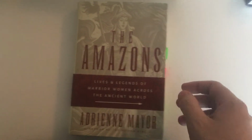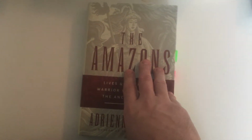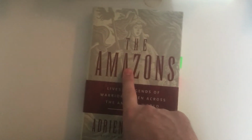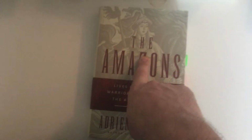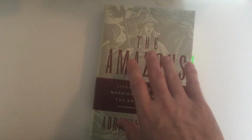The Amazons by Adrienne Mayor, and it's kind of a good read. I think she repeats herself a lot, and there are some things that are her opinion, and she presents them sort of like fact, but overall it's a good book.